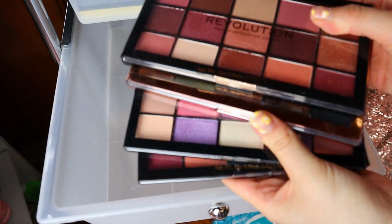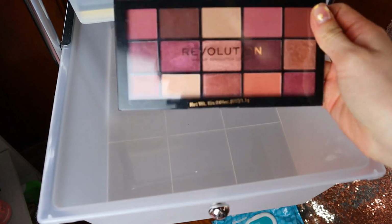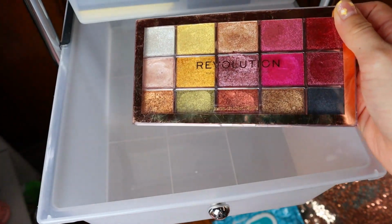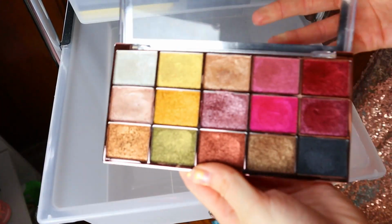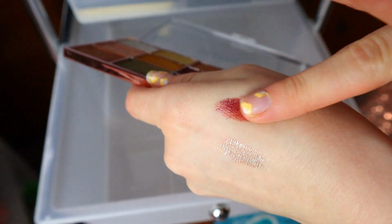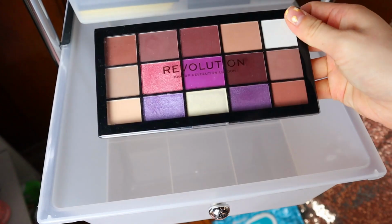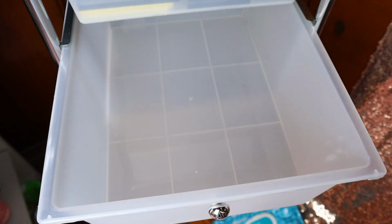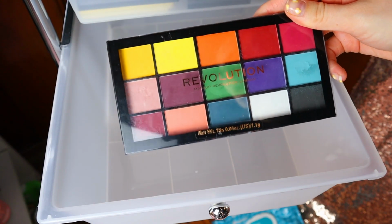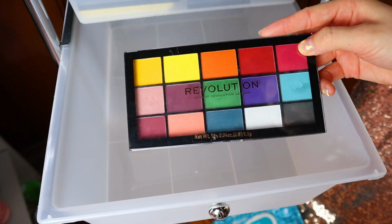Then we have the Reloaded palettes. I have the Reloaded in Provocative, which is the pink one. We have the Foil Frenzy, which is just a bunch of foiled eyeshadows, and these are beautiful. I highly recommend everyone to get this palette because some of these shades are just amazing. Like, look at that. Then we have the Visionary, which is the purple one. And we have the Marvelous Mattes, which is just a bunch of rainbow matte shades. I've used this palette a lot for creative looks, and it is very handy to have around.